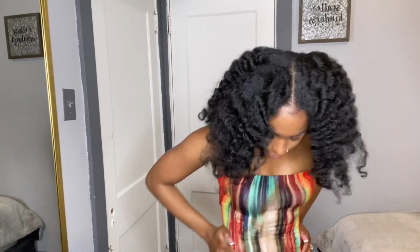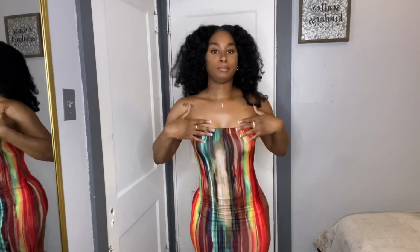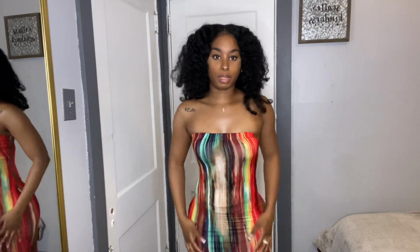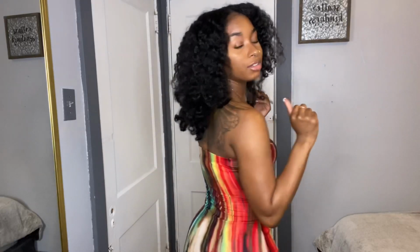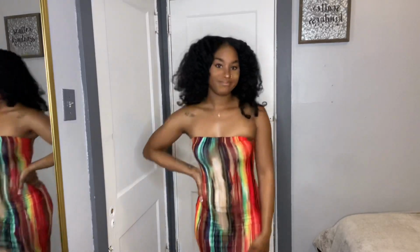And it's just a super nice material. Like, it's that soft, breathable cotton. So this is definitely good for the summer, definitely good for vacation. You could wear this over a bathing suit, or just if you're going out for drinks. But I literally love this so much. Yeah, this is super cute. I'm gonna show you guys the next item.